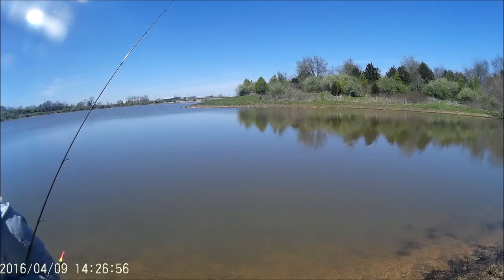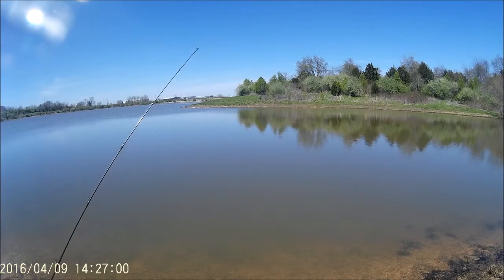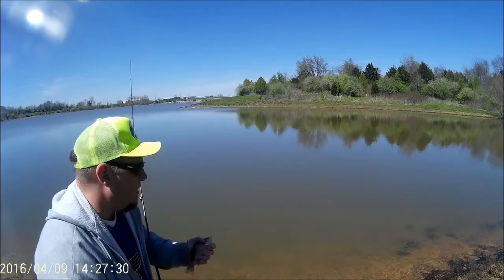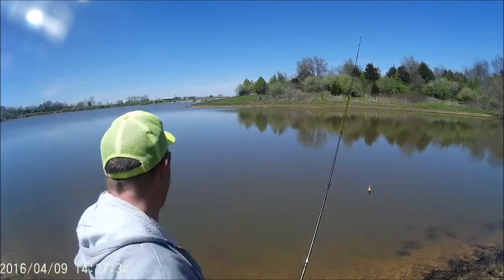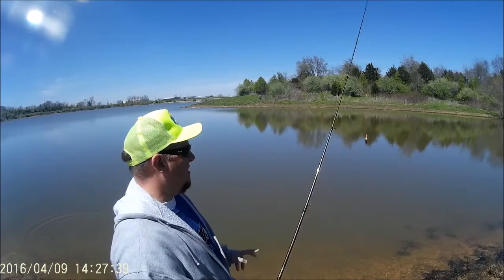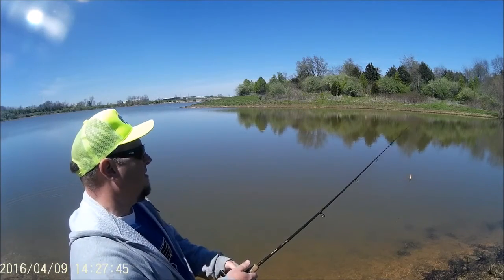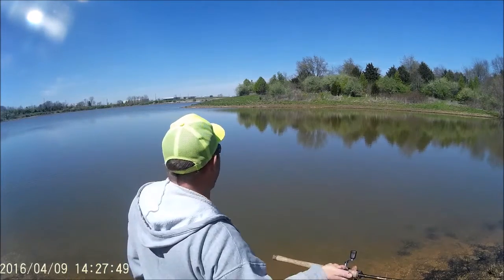But you know what they say about early good luck. He must have been sitting right on the brush pile just waiting. Thank you, Mr. Bluegill. Throw him out there. Now I'm trying a little bit different camera setup. We'll see if I'm way too close. Or not. It's a beautiful day here.